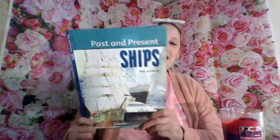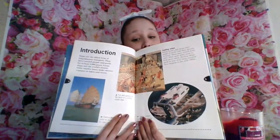Okay, here we go. Are you ready? We're learning about past and present ships. And since the pages are so big, I'm going to read it and then we'll talk about the pictures before I go on to the next page, okay? Ready, set, let's go. Ships are the oldest form of long-distance transport. They have carried people and goods for at least 5,000 years. It's a long time. Large ships sail the world's oceans, while smaller boats make shorter voyages on lakes and rivers.